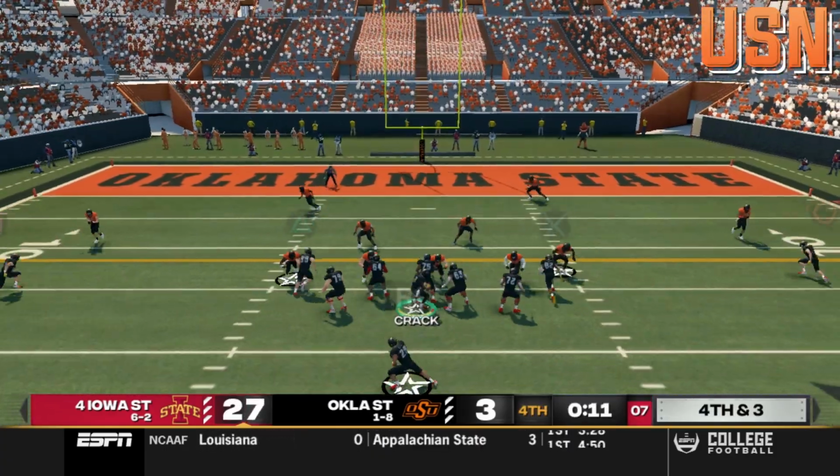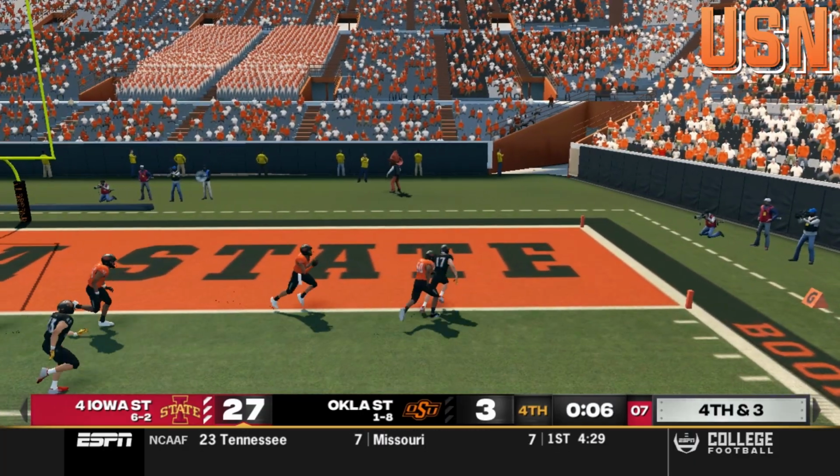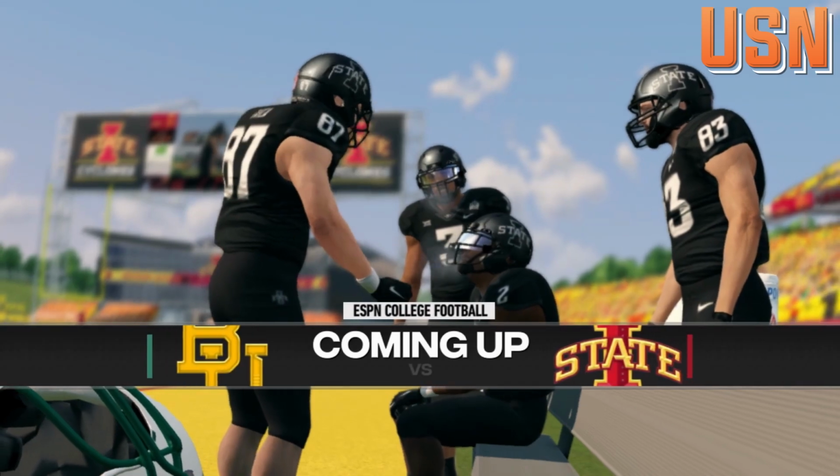the year. We end up tacking on a field goal not too long afterwards, and here with just a couple seconds remaining in the game, we ice this thing completely with another touchdown to Beef Tip. Solid win by your Cyclones.